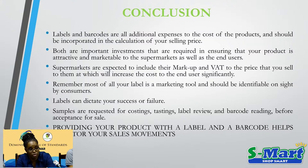So you might sell it on the roadside for $30, and then at the supermarket it's $40, and you scratch your head and think it's expensive. But the supermarket also has its costs, and we have to put a markup on all items. Because we have a threshold of sales, we are liable to pay VAT, so we put VAT on all manufactured or value-added items.